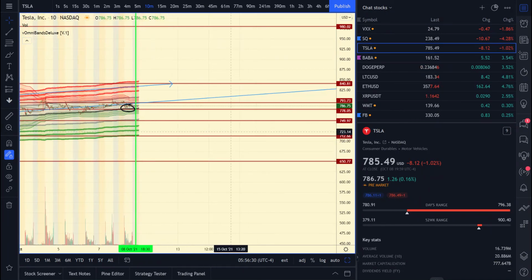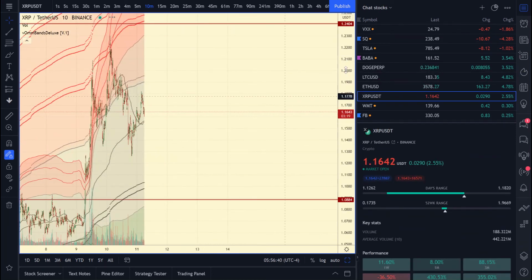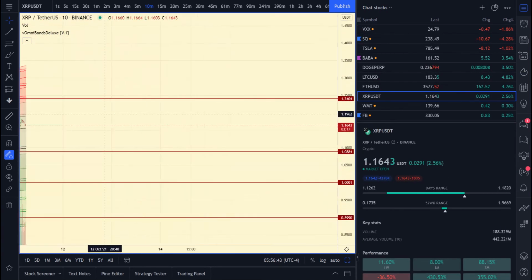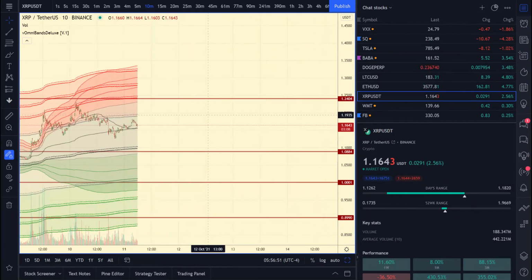So that's it for now. As more updates and ticker requests come in for Wednesday, I'll definitely announce those and talk about it. I did want to take a look at XRP, because I just wanted to show you guys that it did hit pretty close to our take profit when we were talking about this at 1.24. It did hit really close, right? So those are always noted.